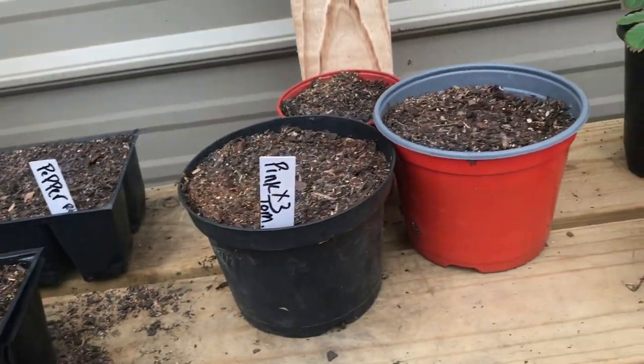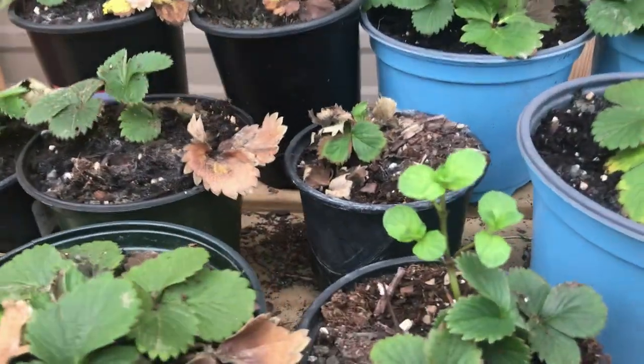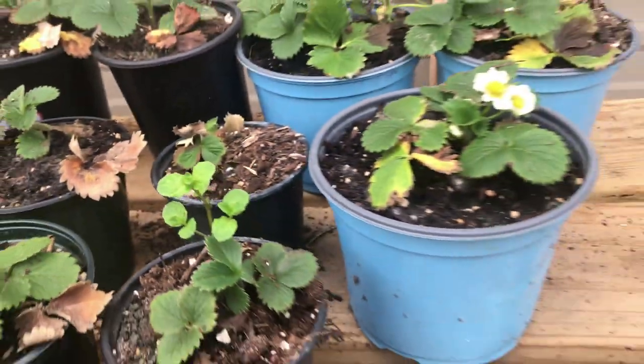Let's see. Of course, these strawberries were ones we transplanted. Look, some new growth on that one, so that's really good. It's what we want to see.